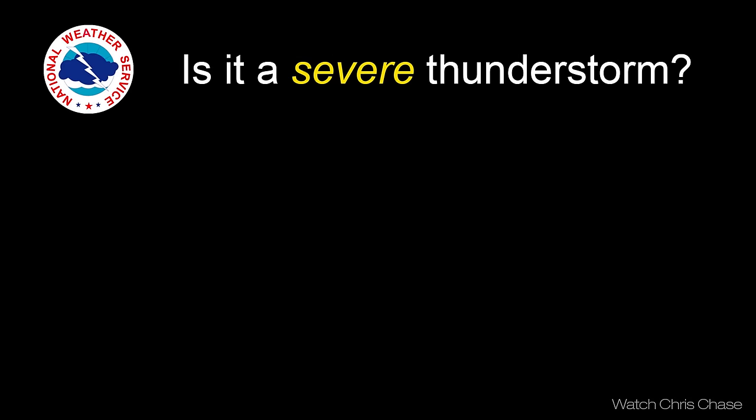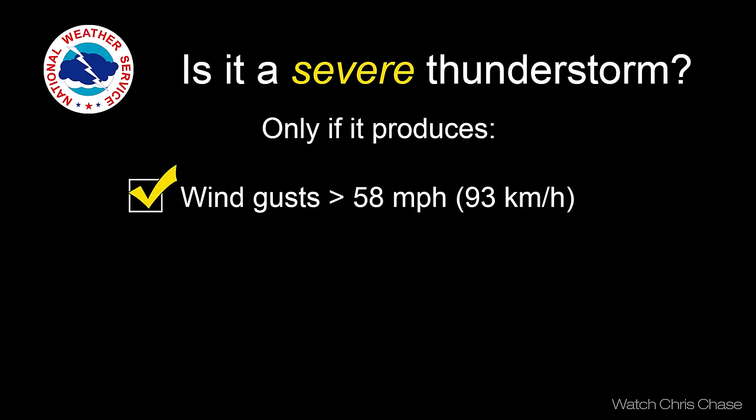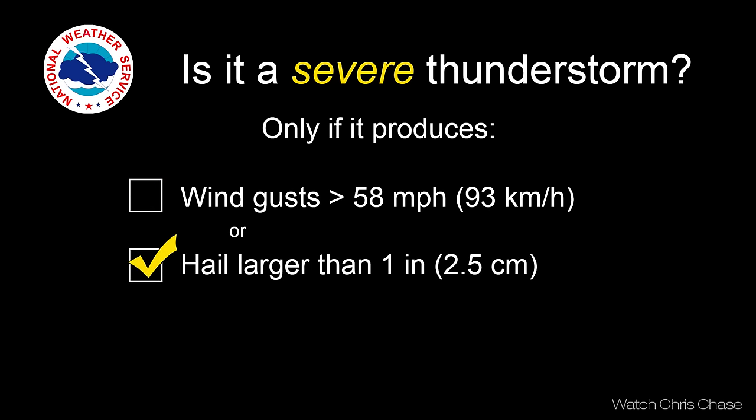The National Weather Service has very specific criteria on what constitutes a severe thunderstorm. To be severe, a thunderstorm has to produce either wind gusts greater than 58 miles per hour, or hailstones 1 inch or larger in diameter, or a tornado. Notice that heavy rain isn't on that list.